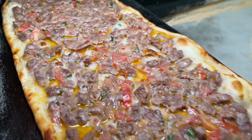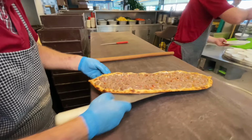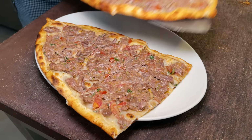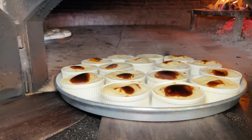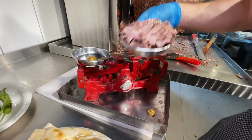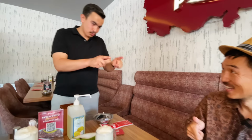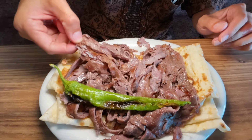Oh, look at this gorgeous juicy kuşbaşlı pide. He cuts the pide with a huge knife the same size as the pide. Oh, şutlaç! Our döner kebab is almost ready! Turkish döner kebab. Wow. Peçenek döner. Turkish peçenek döner. Oh yes. Wow. Look at this yummy döner kebab.